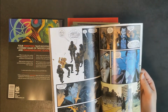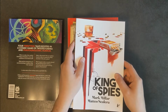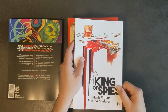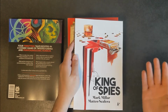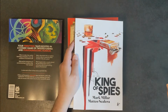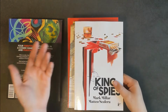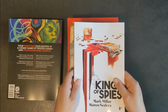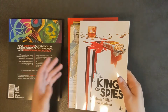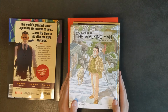It's a solid book, but the idea is basically this British spy who only has a few months left to live, so he decides he's going to go out and solve all the problems he couldn't solve when he was an active agent, and start clearing pieces off the board, so to speak. If he's going to die, there's no harm. What are they going to do, come after him and kill him? So this should be a lot of fun. It's the kind of stuff where Mark Millar writes a nice one and done story, and he can do some cool ideas. Should be great. Then I got The Walking Man by Jiro Taniguchi.